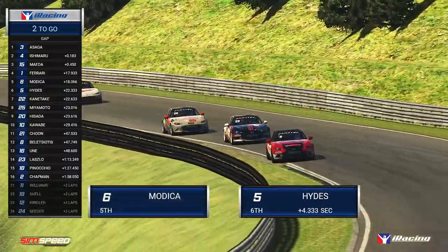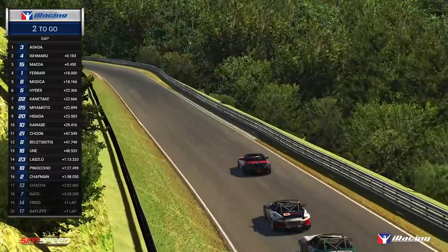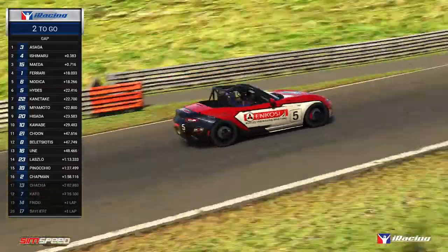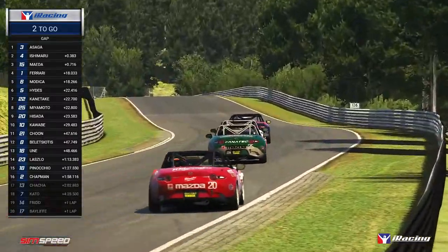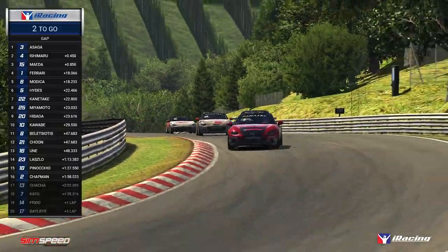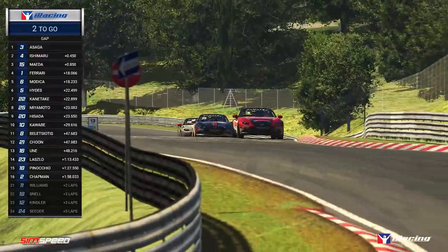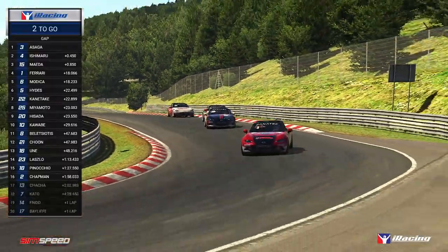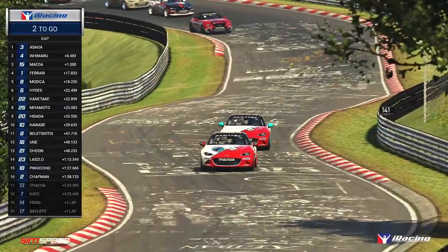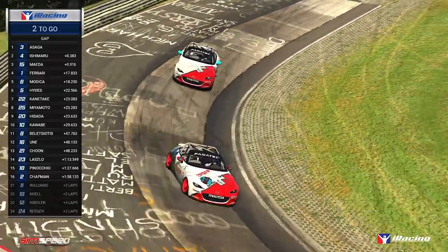So Caleb Hyde has managed to find a way through, and he will now be the leader of this little pack. The downside for that, of course, is now he has no slipstream. So any position or time he is going to gain on Modica and Ferrari is going to have to be all on raw speed. Thankfully for him, if there is any section of this track where you can make time up without a slipstream, like David said earlier in the race, it is this section from the Karussell all the way up to roughly Schwalbenschwanz. But you do need to hit the apexes to gain time, and Caleb Hyde runs a little bit wide through the Stahlschwanz and loses just a few more seconds.